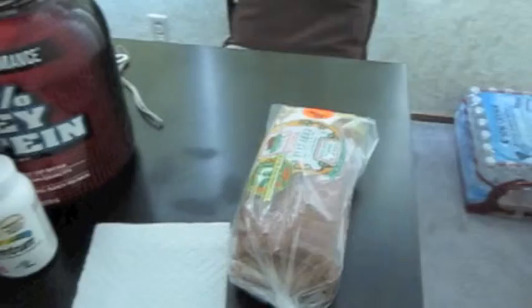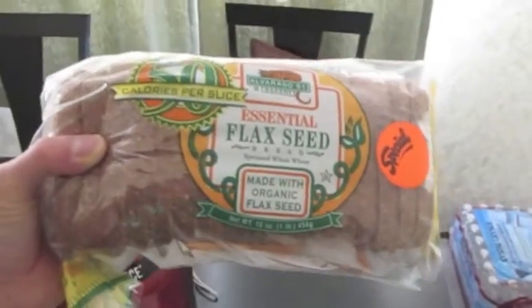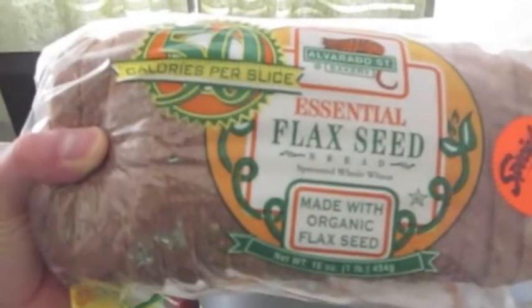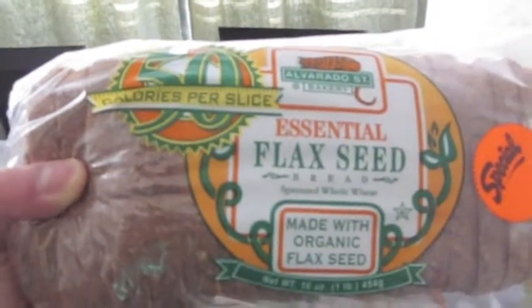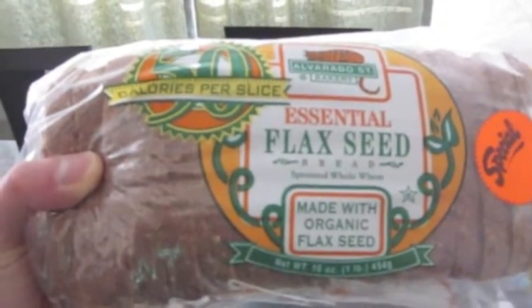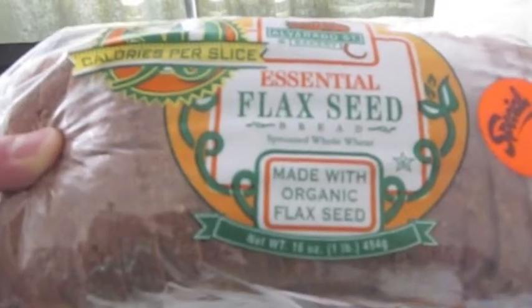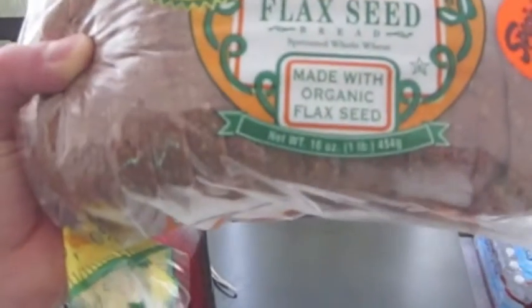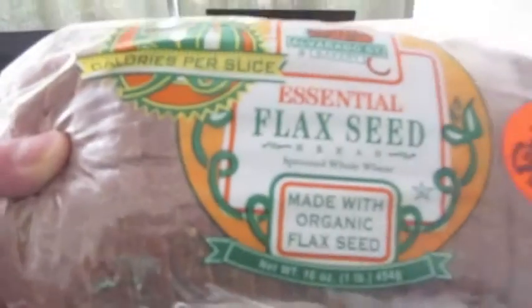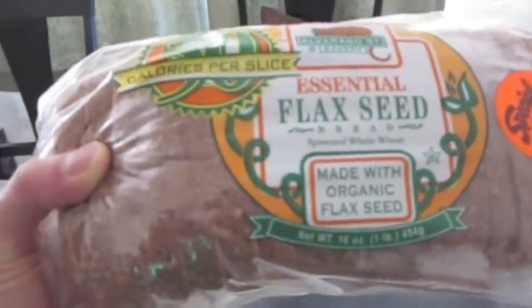And for people that are watching the carb count, and you want an alternative to wheat bread, I got this at Safeway. This is the 50 calorie per slice. This is not a deal breaker, but if you're trying to put on weight, you can just get wheat bread. But this one is made with organic flaxseed. It's only about, I think, 6.5 carbs per slice or something. So this is a really good bread actually. It tastes pretty darn good.